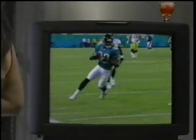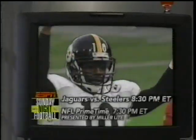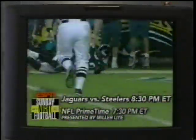I love this. Jimmy Smith and the Jaguars look to contain Jerome Bettis and put the brakes on the Steelers' drive to the postseason. The Jaguars face the Steelers at 8:30 on ESPN Sunday Night Football.